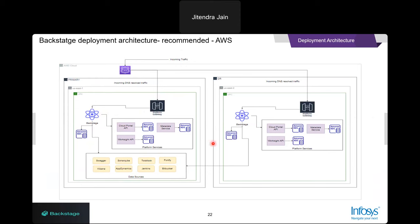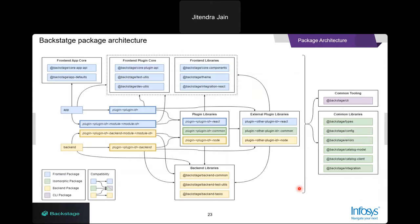This is a kind of DR architecture. You can see the US East 1 primary and secondary for disaster recovery purposes. Same architecture over here. So this is a deployment architecture. This will give you a high-level view as to how to deploy Backstage. Now I'm closing it, almost the last 5 to 7 minutes, guys.